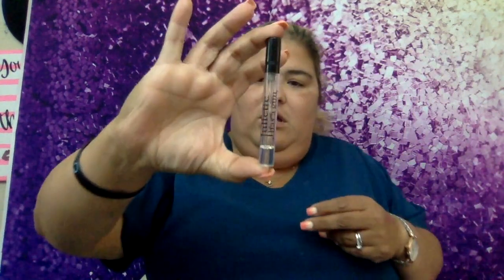And now that I'm looking, here's my other Juliet Has a Gun. And you can see it's been well loved. This one's called Sunny Side Up. The one I just got from Sephora Play is called Not a Perfume. But that's just their quirky names, and it smells really good to me. Everybody has their own special liking to everything, but I like that one.